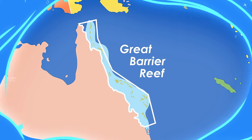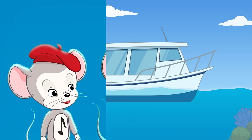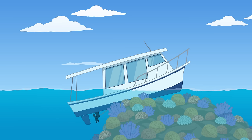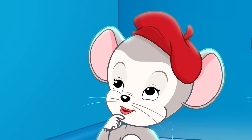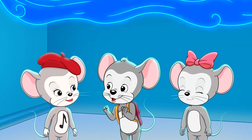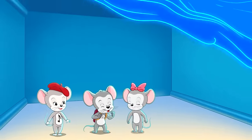It's made up of more than 900 islands and nearly 3,000 smaller reefs. What's a reef? It's something that's underwater that a ship can run into. It can be made of rocks, sand, or something called coral. This says the Great Barrier Reef Park is the biggest coral reef in the world. Coral reef? I wonder what that is. I know how we can find out. Me too. Great Barrier Reef, here we come. Let's geo go!